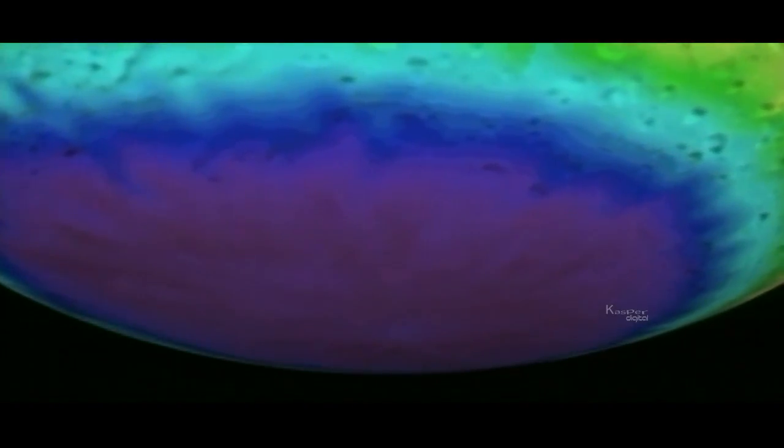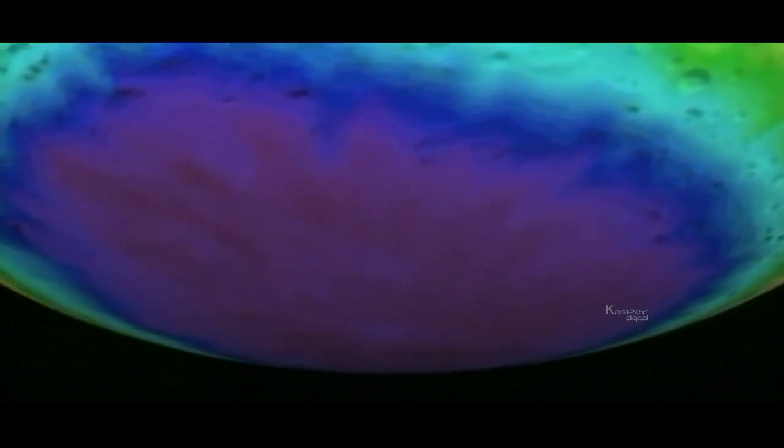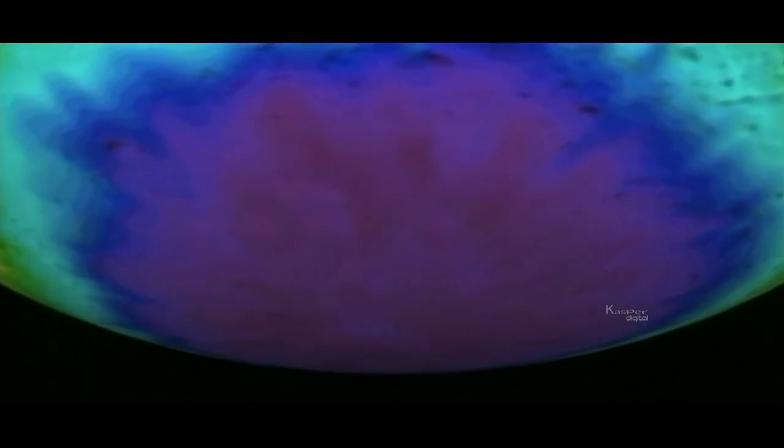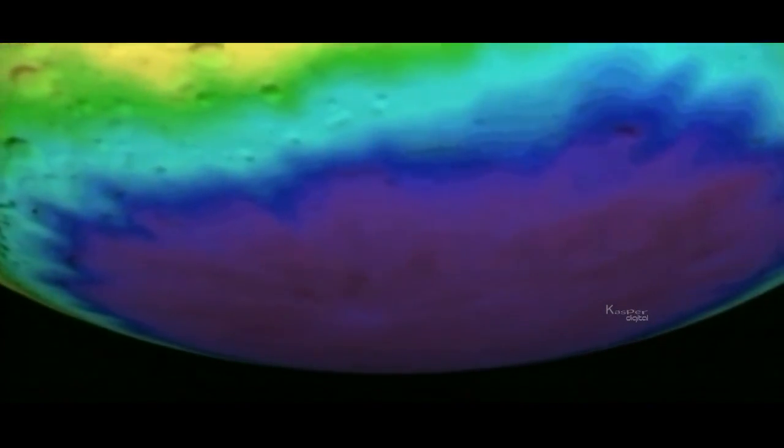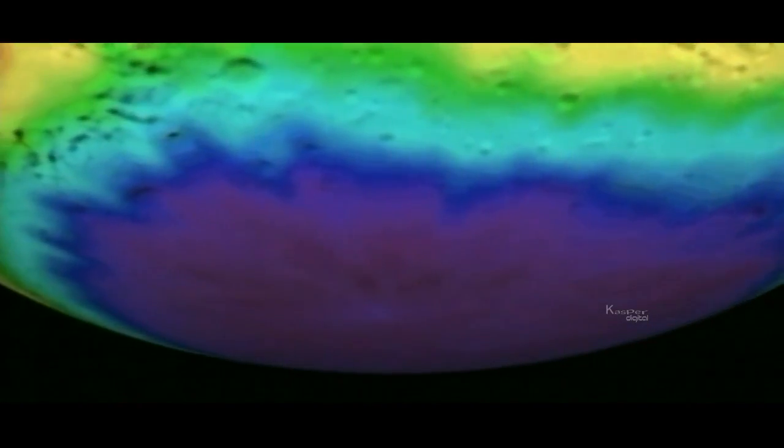The planet's poles were giving indications of an abundance of ice, but the international team of scientists was concerned that much more work would need to be done to confirm that Odyssey's instruments had really found evidence of water ice.